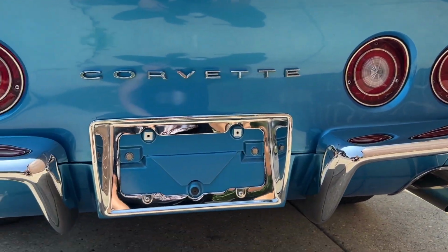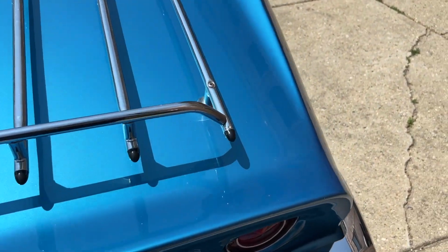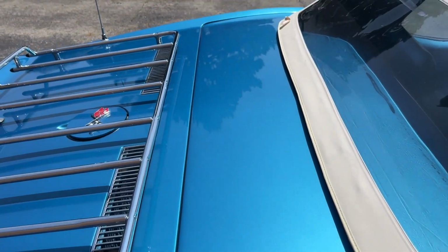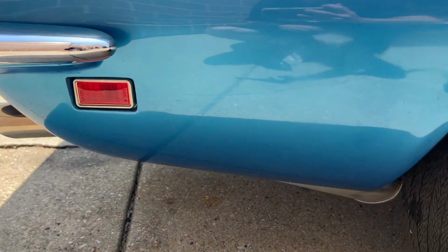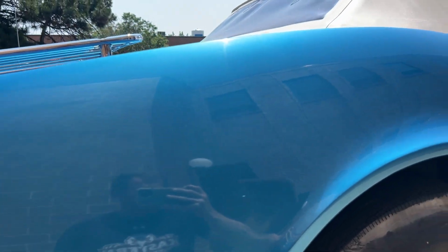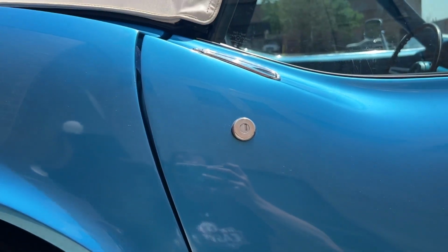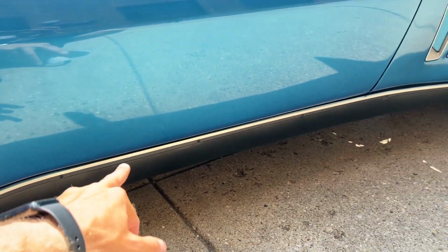Beautiful back here. Reverse lights work. A little mark right there. No stone chips again. No stone chips, no door edge marks, once again. Rocker panel, fantastic.